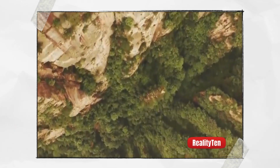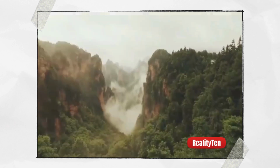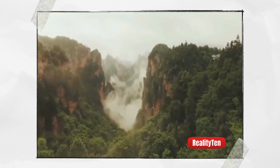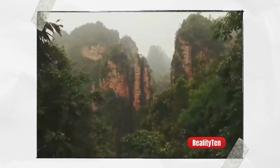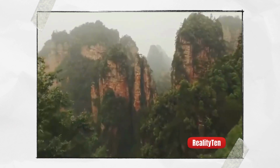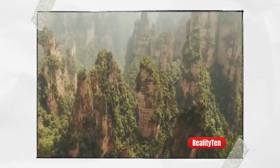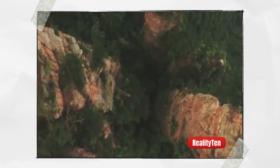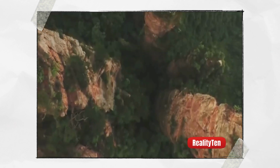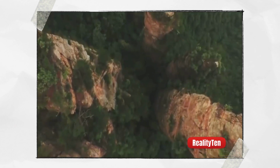The Zhangjiajie Mountains are in China. These mountains have tall, thin pillars of sandstone. The tallest pillar is 1,262.5 meters high. The weather changes quickly, making the mountains look different. Sometimes the mountains are covered in clouds, looking like a fantasy world. These mountains were the inspiration for the movie, Avatar. Visitors can take cable cars to see the mountains from above. There are also walkways to explore the area.